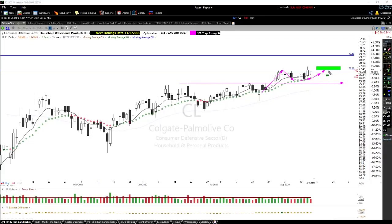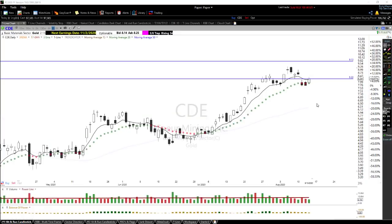That's the green. Whenever you see a green buy box or green box, that is the buy box that we're looking at. And then we'll look for follow through up into that 79.50 area.